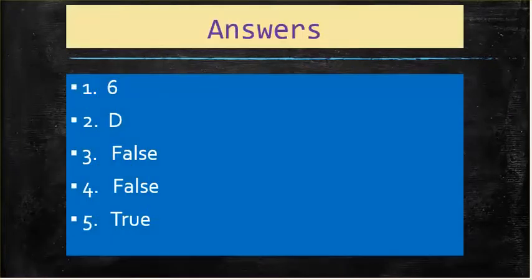Answers. Number 1 was 6, number 2 is D, number 3 is false, number 4 is false, number 5 is true.